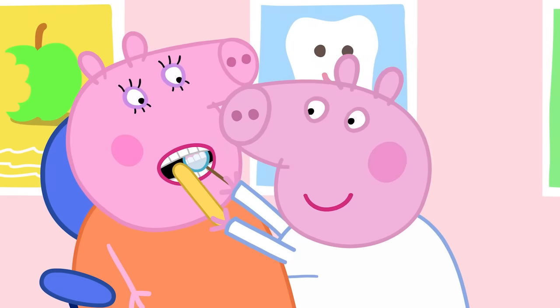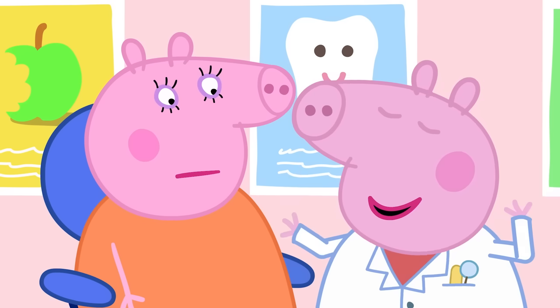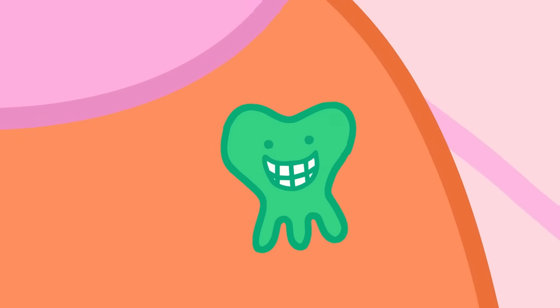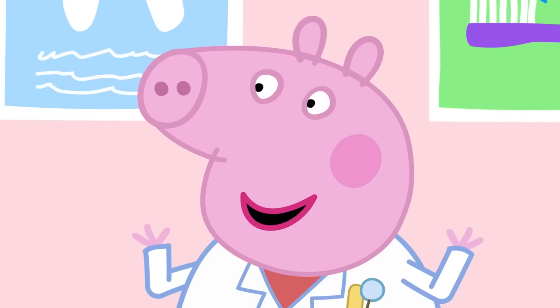Interesting. Everything all right? You've got lots of clean teeth, Mummy. Here's a sticker for being so brave. Don't forget to brush your teeth. Who's next?